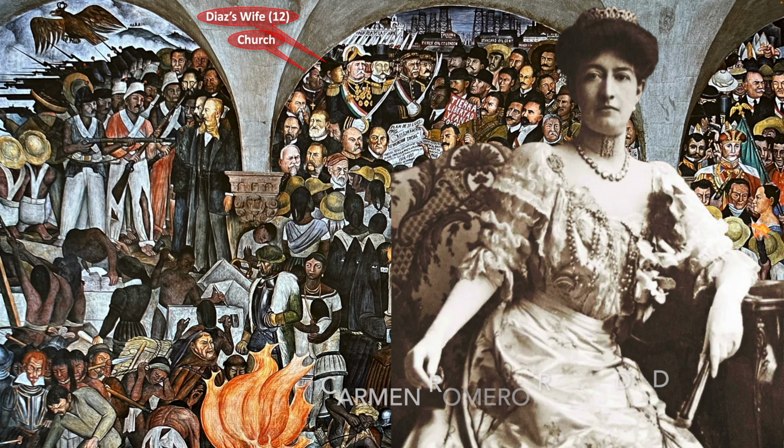Carmen Romero Rubio de Díaz was a daughter of Manuel Romero Rubio and Agustina Castelló. She was married at only 12 years old to General Porfirio Díaz, the dictator.